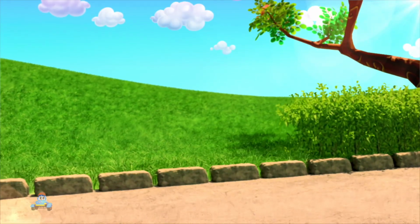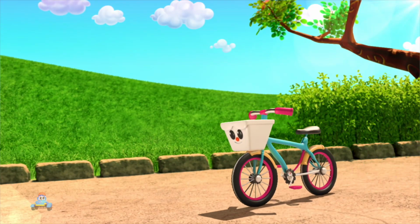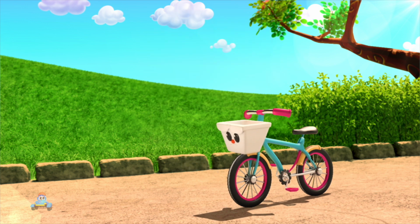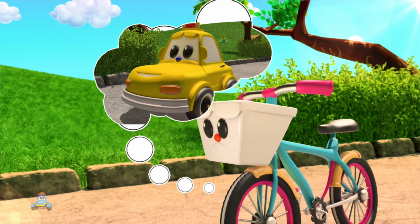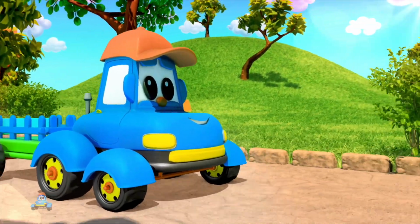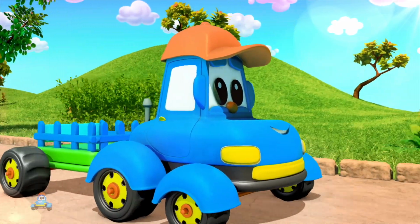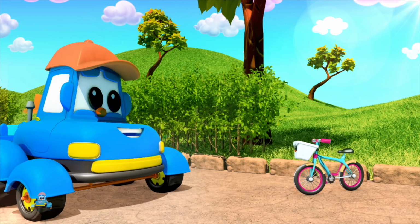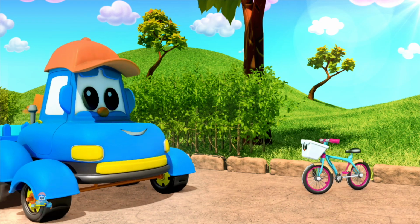Oh, look, there's Petal. He's going to meet Rocket at the movie theater. And he's late. If only Fetch the yellow taxi were here. She could get Petal there quicker. There's Hector the Tractor. Maybe he could help. Hector, I think Petal needs to get to the movie theater very fast. Can you help? We sure could use Fetch.